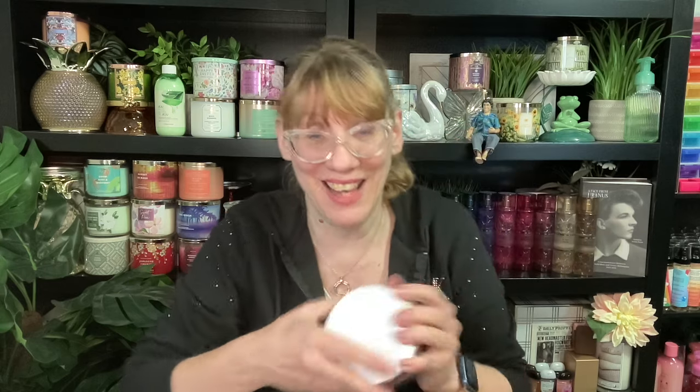So in this jar style, we also have watermelon bubblegum, which is not new. I've smelled that one before. It's amazing. And then we also have berry berry. So there's actually six in this collection. How cool is that? Oh my gosh, how much fun.